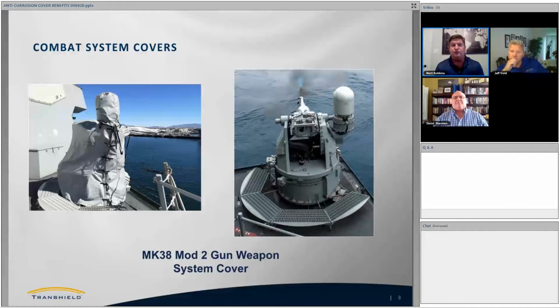And we had deployed on 2 occasions with the Carrier Strike Group operating in Southeast Asia, as well as the Arabian Gulf and the Gulf of Oman. And during that time in the battle group, me being in charge of all the weapons departments on about 18 different cruisers and destroyers, we started to notice that there were a lot of failures with this gun weapon system, and it wasn't operational when it needed to be.